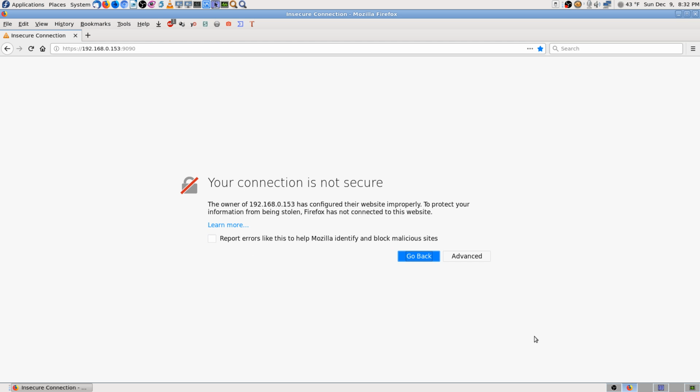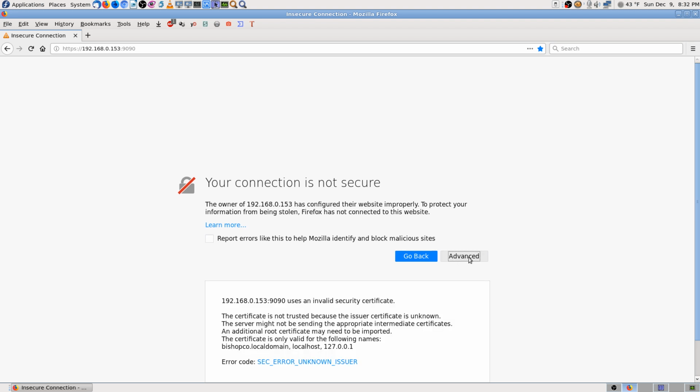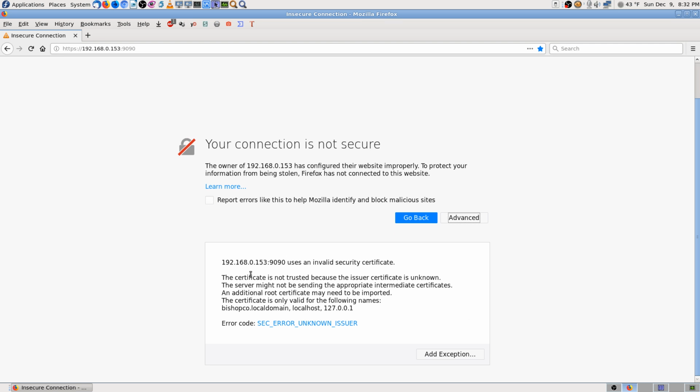Don't report it as a malicious site. You don't want to go back because it's your own server. It's good, but you have to go to advanced down here, and it says that it has an invalid security certificate. It is not trusted because the issuer certificate is unknown. In other words, it's not VeriSign or somebody that you paid to make you a certificate. The server might not be sending the appropriate intermediate certificates, and an additional root certificate may need to be imported. The certificate is only valid for the following names: bishopco.local.domain, localhost, 127.0.0.1.